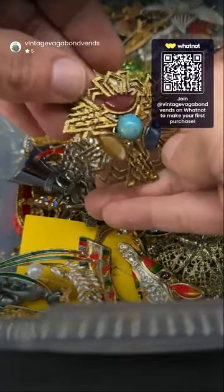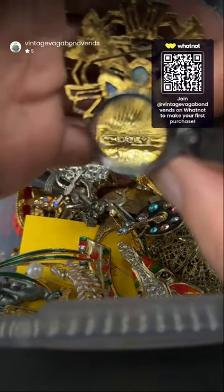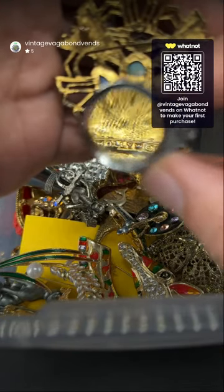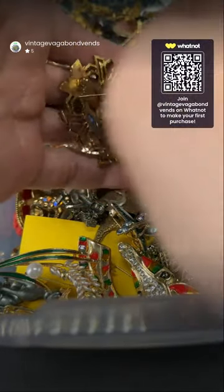All righty. We got some faux stone action. I think it's another Celtic brooch. And what are you, signed? Molly Wood? Hollywood. Gotcha. Looks like an M. So it is signed Hollywood. Again, beautiful gold tone back.